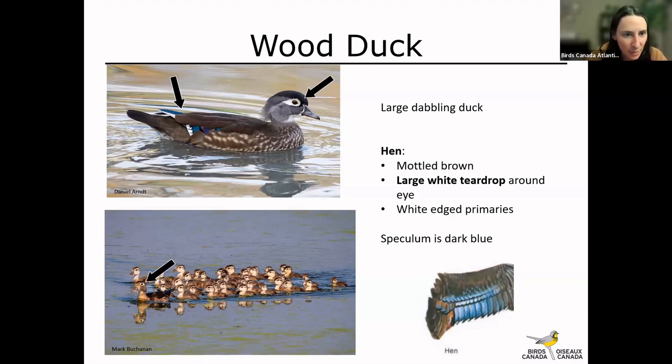As you can see in the picture on the bottom, there's a female with a whole huge gaggle of ducklings. And even though she is a bit nondescript looking from a distance, you could still see that big white teardrop on her face, around her eye. The speculum, as I mentioned on the last slide, is dark blue, with not really too many other colors, just a little bit of white underneath the bottom.